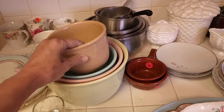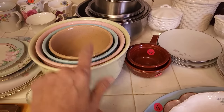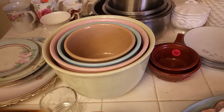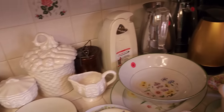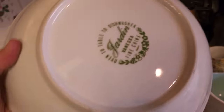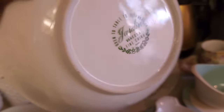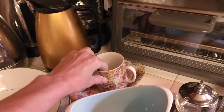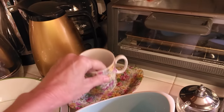Four-piece set for $25. I think I'm going to look that one up. Yep. That's a good pickup. We're going to get those. Let's see what else we've got over here. Jardin Vanessa. Oh, you know what? There was another one of these mugs over in the cupboard.